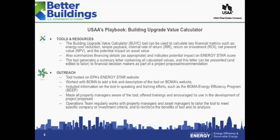But this tool also provides key information about how the retrofits would improve our Energy Star rating, for example, which can translate into the ability to earn an Energy Star label, but also could even help with LEED for existing buildings, operations and maintenance, or LEED EBOM, as there are minimum Energy Star requirements within LEED. Lastly, the tool takes these key metrics and generates a letter summarizing these financial and other benefits into a Word format that can be edited to meet the user's particular audience.